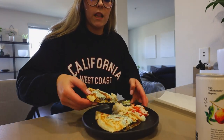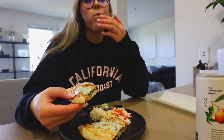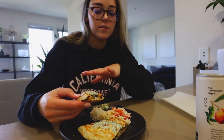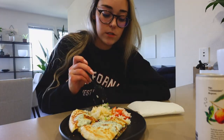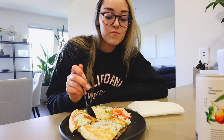All right, let's do this. So good. And the cilantro lime dressing situation going on just adds to it. These are so good. And the rice is really good too. I don't think I cooked my tomatoes long enough, but wow, it's a garlic, scallion and tomato rice. So good. Honestly, even the rice inside these quesadillas would be really good.